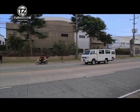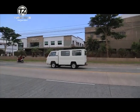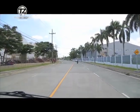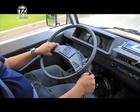The height, basically, we had to increase by 100 millimeters to adjust to the engine size. So that's one of the major factors that we had to do with the cab chassis style.